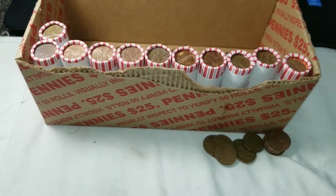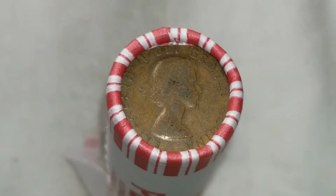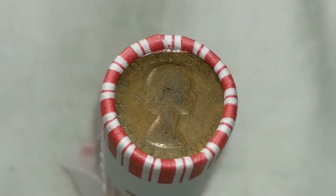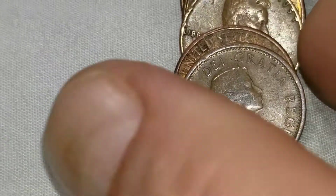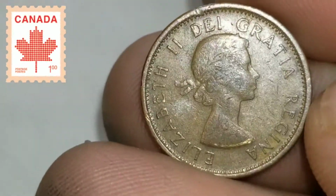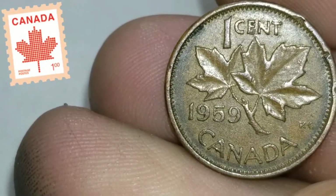Roll 39. I just pulled it out of the box. Flipped it over. We got another Canadian ender. This time it's a young head. Let me crack it open. We'll see what we got. All right. That one is going to be a 1959 Canadian number 8.